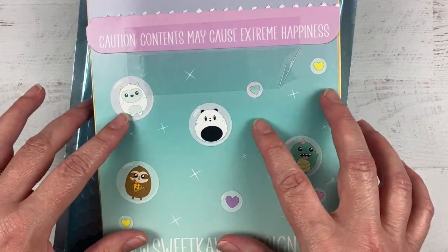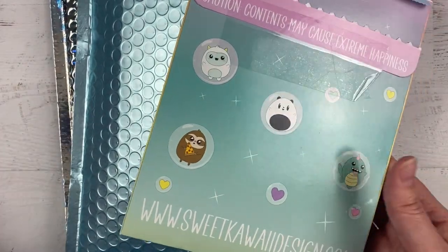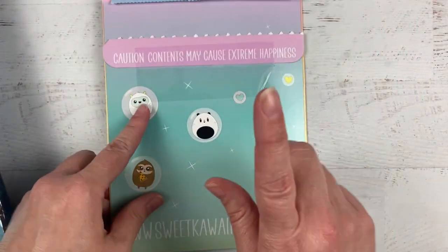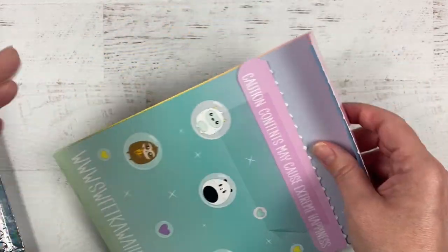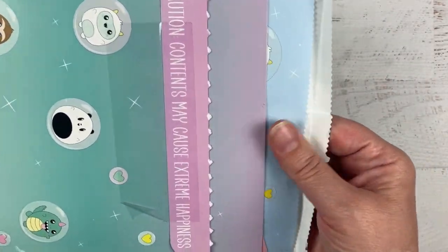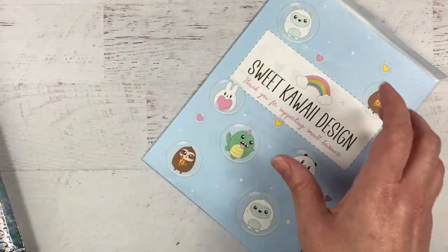I wanted to do a little sticker haul. I've gotten some goodies this past week and I thought we could open them up together and see all the different goodies. So we've got two Sweet Kawaii Design orders and a Sweet Bean Plans Halloween advent calendar. Now obviously I'm not going to open up all the different things, but I'll pull out what it looks like all wrapped up. So let's see, this is the invoice there.